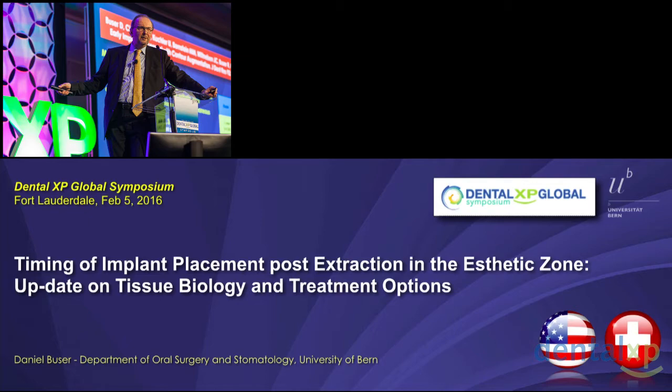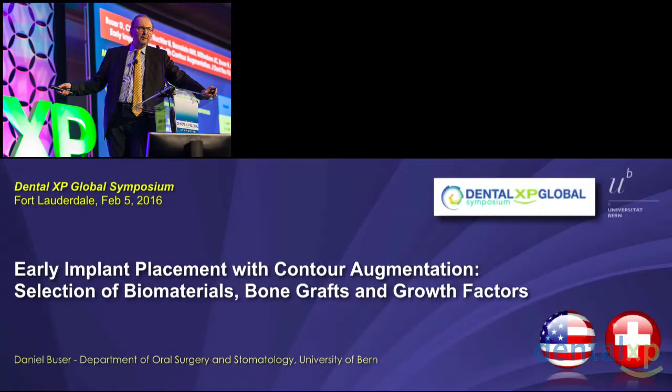And then in the afternoon, I'm going to talk about one of these options we use most often in the aesthetic zone. We call that early implant placement with contour augmentation, as a GBR, over-contouring the local anatomy. And then we talk about selection of biomaterials, selection of bone grafts, and growth factors. You will be surprised when I talk about growth factors, what kind of growth factors I mean. Okay, so this would be the plan.